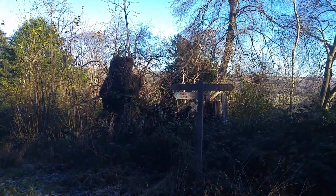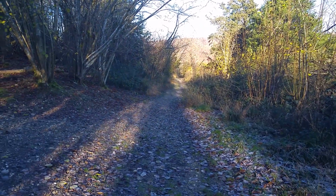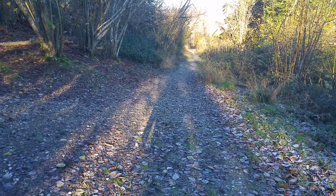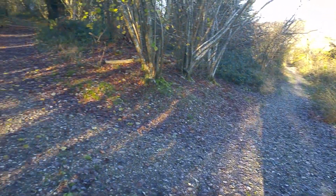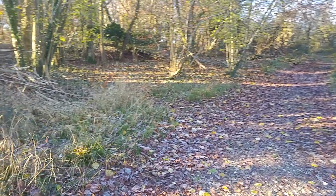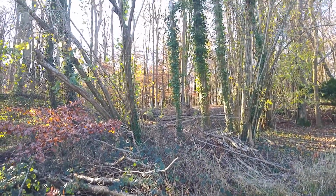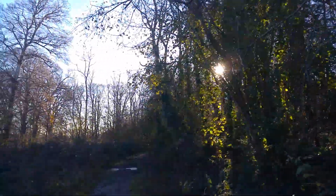We're not quite there yet, but as I said before, another hill climb. Got my heart racing up to 131 beats per minute, so that's good, isn't it? Another footpath going off in that direction, but it doesn't look like it's been walked very much. And more beech trees with their brown leaves in that direction. And we are headed in this direction.